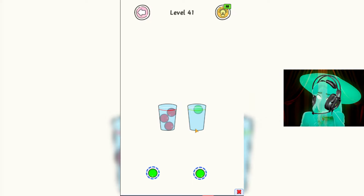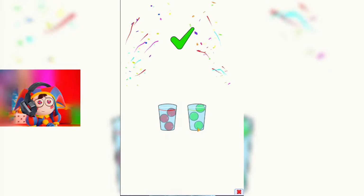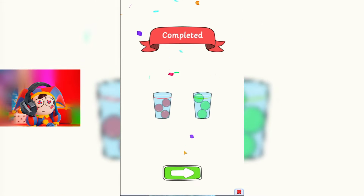I didn't think there were such tasks in this game. Now we only have to put the green balls and we can finally finish this challenge. Okay, I think this was the easiest and least unpleasant challenge in this game. And now we need to help this girl pluck her eyebrow.